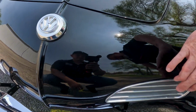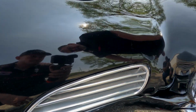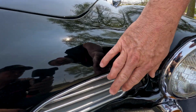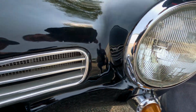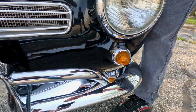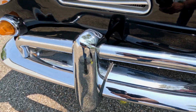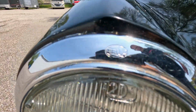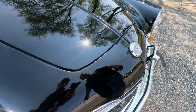And across the front of the car, there's no dents or dings, but you do have some age. You have some stone chips, some light scratching throughout the paint. Now your chrome and your stainless, like the grills, are in very good condition. Your front bumper is in very good condition. Your factory headlight trim rings are in good condition. Both front turn signals are in very good condition. The turn signals and the bumper show very little age.